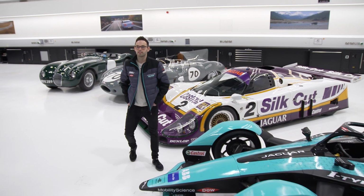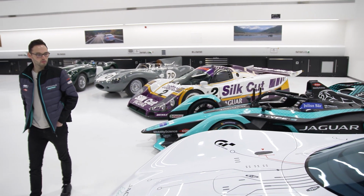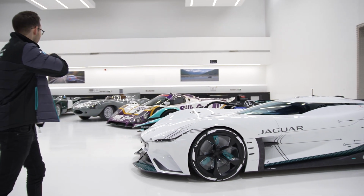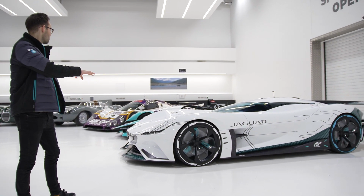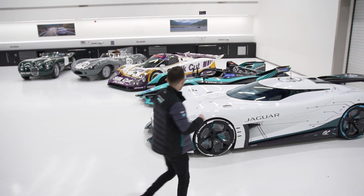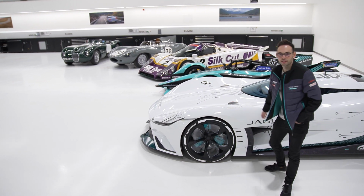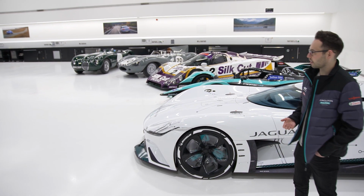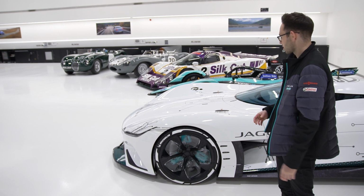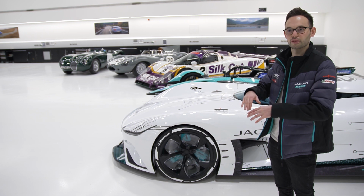Is there anything that you know is congruent, that it's just Jag with all of the cars? Yes, it is. And you look at all of these cars here, especially the heritage race cars, they have this softness to them. This softness to the forms is really beautiful, and that's something we really wanted to get into this. So it's taking fewer lines on the car and more softness overall.